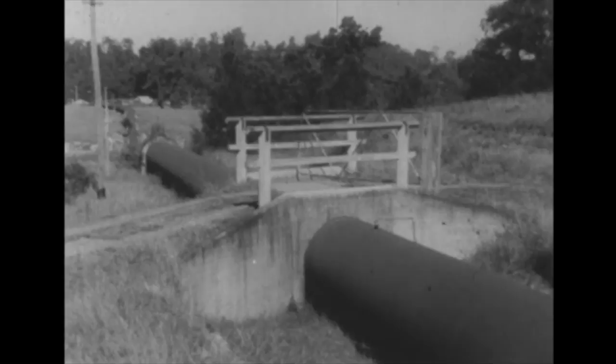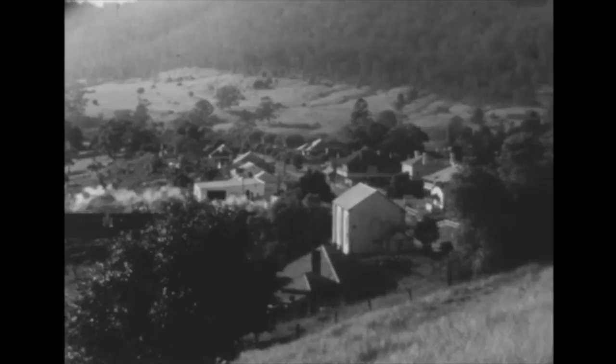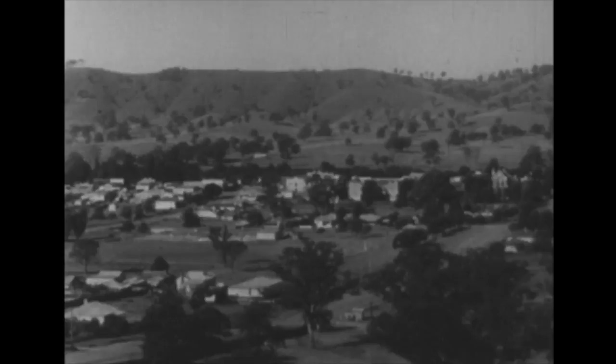Cattle raising is the chief pursuit in the upper portions of these beautiful valleys, with dairy farming in the lower parts. The town of Patterson is the principal centre of the Patterson River district. The Williams River district is served by the larger town of Dungog. Both towns are on the North Coast railway line.